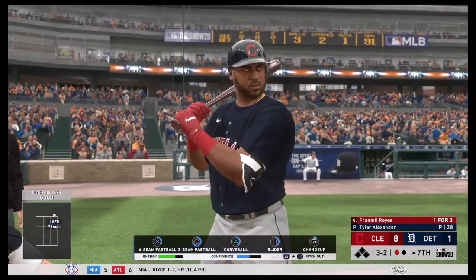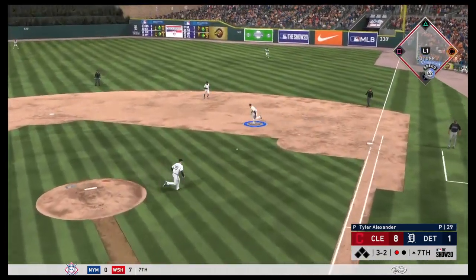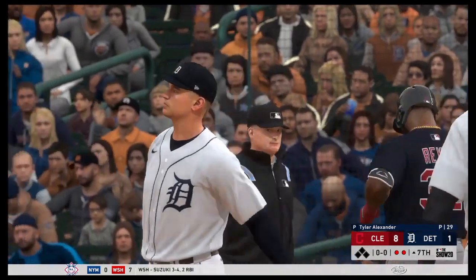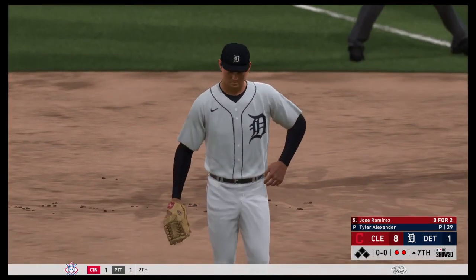One out, nobody on. Softly hit toward the hole. Reined in, and he'll flip it to the pitcher covering for the out. Well executed two-seamer on the outside corner that time, and that's what you'll get a lot of with that pitch. He rolled right over it.